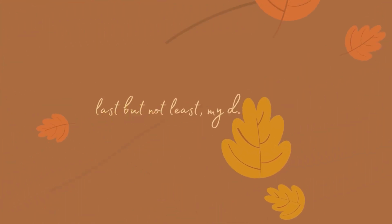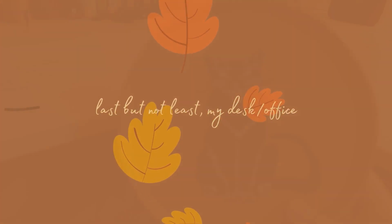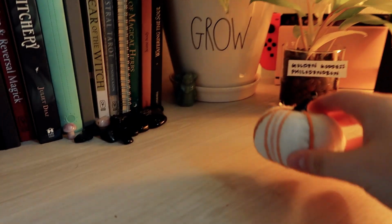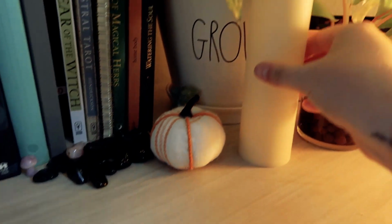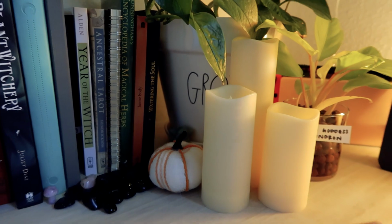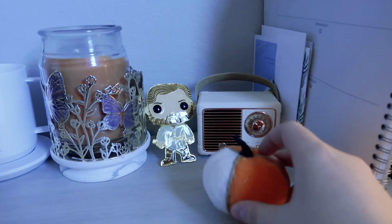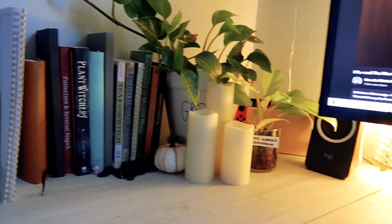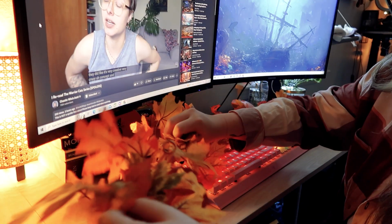Now, lastly, moving on to my office, I didn't have a ton of decorations left over at this point, but I really wanted to focus in more on my desk specifically since that's where I spend most of my time. So I put a few more candles out on my desk as well as some little pumpkins and this cute little cat plate that I found at Target for $3. I was honestly really surprised that the plate was only $3 because it's super cute.